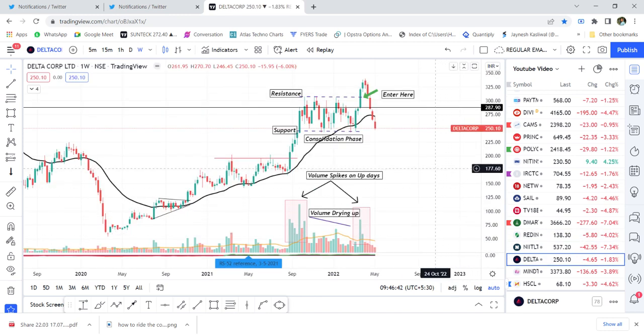The next stock is DeltaCorp, and as you can see, DeltaCorp had given a false breakout and the stock has come back to the base. Now 240 rupees or so is the ultimate line of support in Delta Corp, and if the stock breaks 240 rupees, then I would prefer to exit from this stock and enter into some other stock.